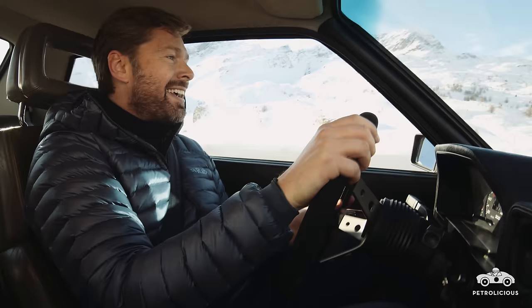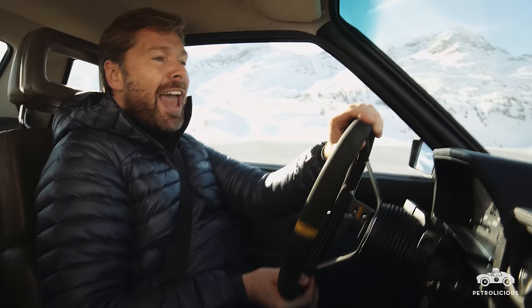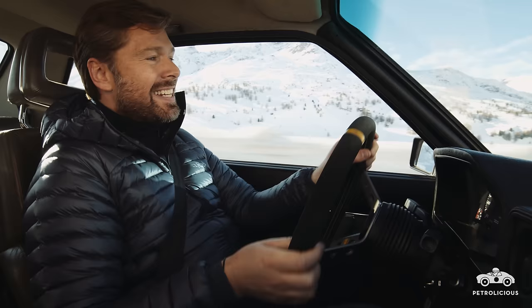Revs up high, about 5,000. The turbo is fully spooled, everything's ready. Not really having to use too much steering lock. I can lean on the tire. It's ever so predictable. Nothing sudden, no snapping.